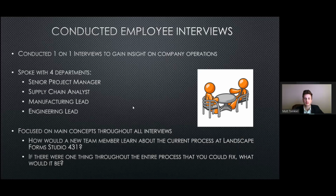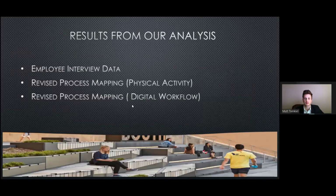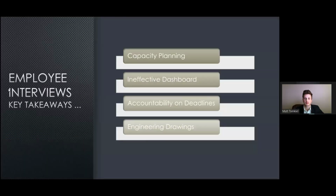Now we will transition to the results of our analysis. We'll further go into the data derived from the employee interviews, and I'll pass it to Will to talk about the revised process mapping, which was the physical activity as well as the digital workflow. So now with that, let's get into the employee interviews and the key takeaways.